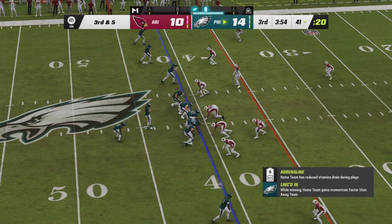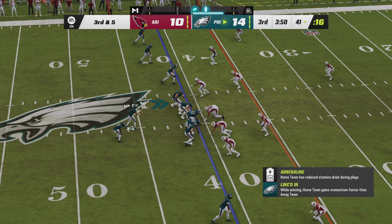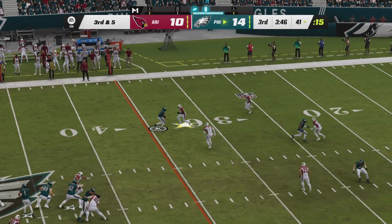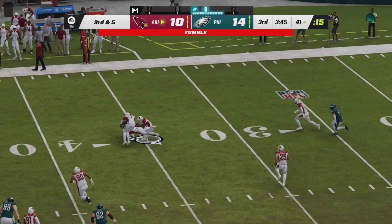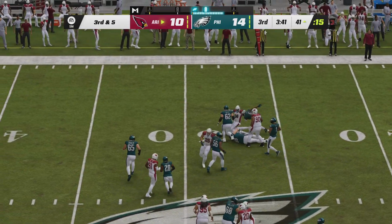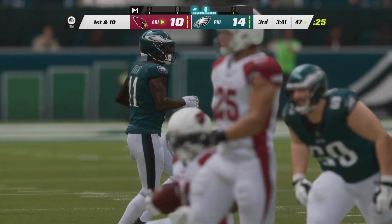The Cards going nickel. An extra defensive back out there now on 3rd down. Here's Hurts to throw. Man open left. And he lost the football. And the Cardinals have got it. Going the other way. And the return stops just a few yards shy of midfield. They'll spot the ball at the 47-yard line.